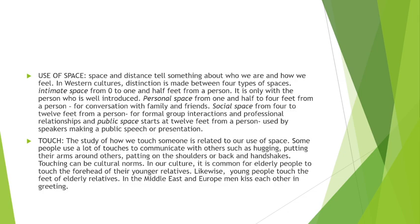Use of space now. This is another non-verbal communication. Space and distance tell something about who we are and how we feel. In Western cultures, a distinction is made between four types of spaces.